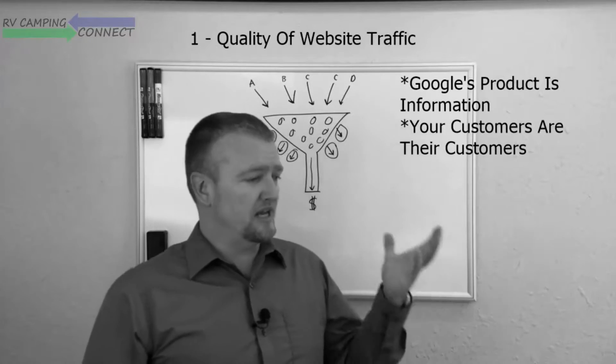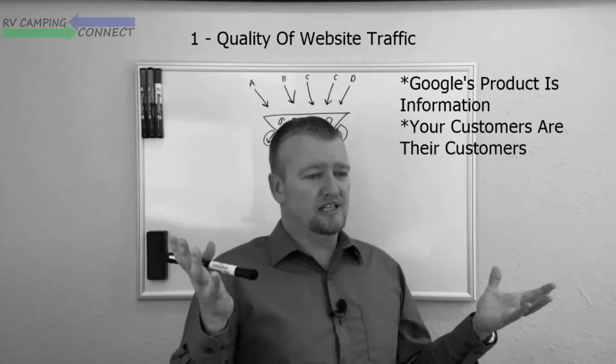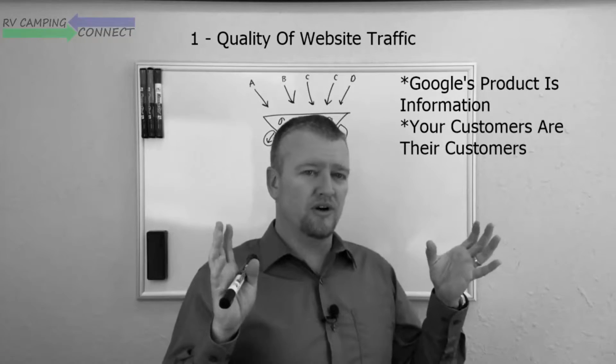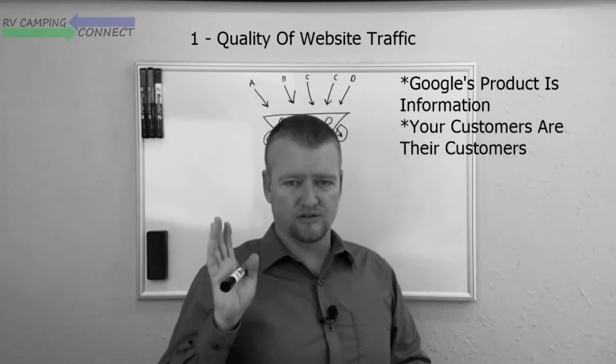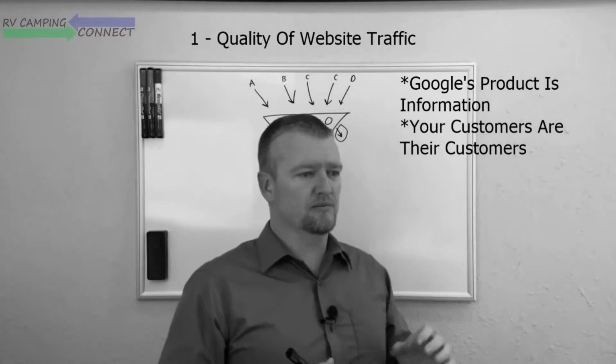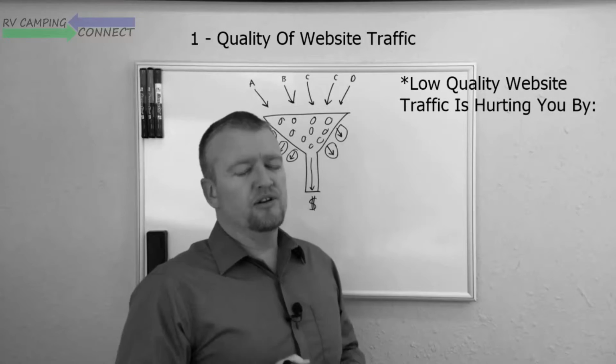So that's what they do. They have their product information, and they have the people using the search engine. That's their customer. So they want to make sure both are put together properly. Whoever's searching for certain information is getting just the right information. So again, it's hurting you on that front as well.